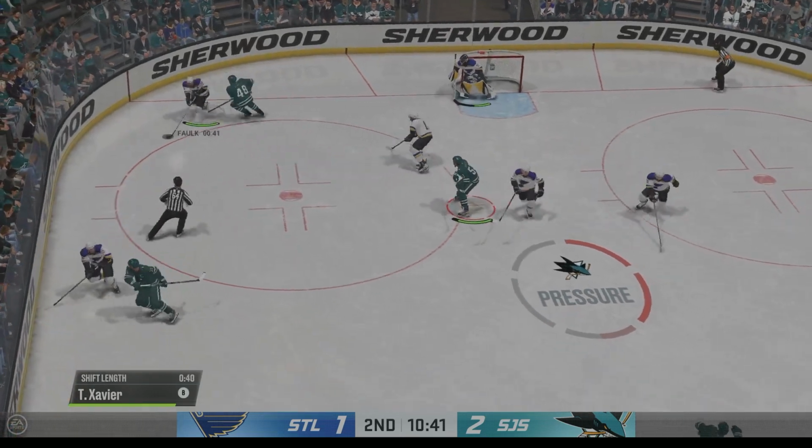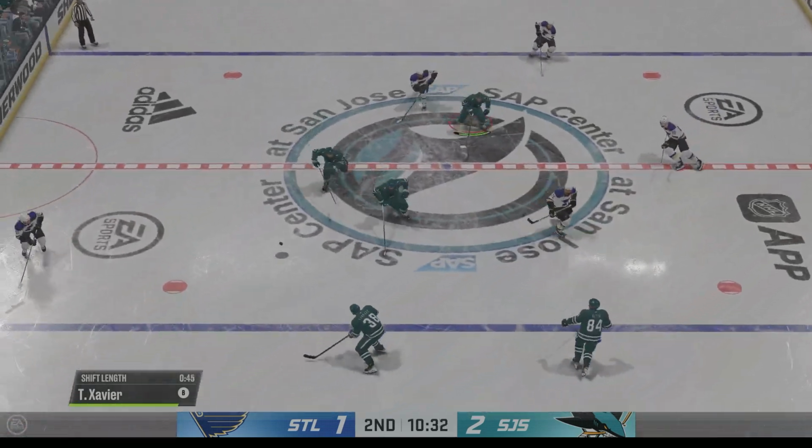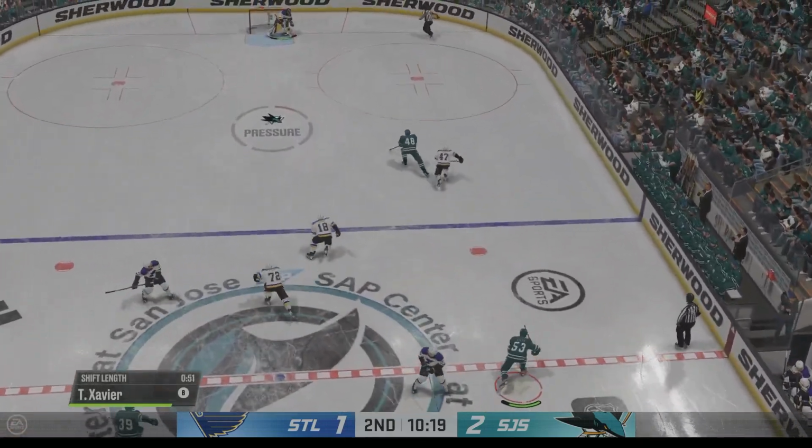St. Louis takes possession off the draw. The Blues have it now. Dishes it to Kyrou. And they'll be forced to tag up after that missed pass.